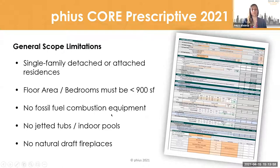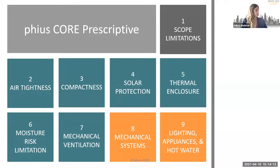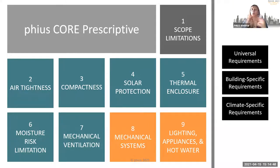Okay, so no fossil fuel combustion equipment, it just has to be electric. No jetted tubs or indoor pools and no natural draft fireplaces. So we definitely limited the scope, right? It's the easiest to tackle first. And it has requirements in these different buckets. So the scope limitations I just showed you, but then also these kind of six green buckets here are all related to passive measures: airtightness, compactness, solar protection, the thermal enclosure, moisture risk, both in the building assembly and with window condensation that we talked about, and mechanical ventilation. And then we kind of have these active conservation buckets of mechanical system efficiency, lighting, appliances, and hot water. So it's pretty comprehensive, and it's made up of universal requirements that apply to all buildings, as well as building-specific and climate-specific requirements.